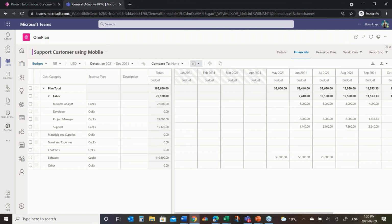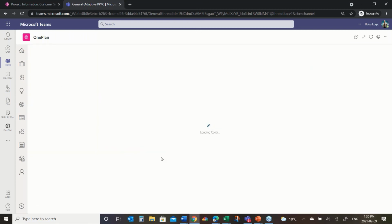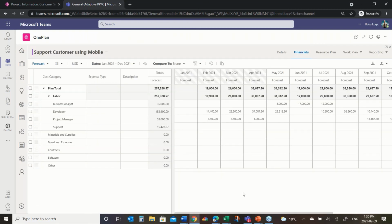I could define all kinds of other information here that I may want to capture. Once I'm in flight, we can flip from budget to start doing forecasts. We can start to look at where is the money actually occurring. Incidentally, we're now doing some work earlier than the project was originally expected to, and we're capturing our forecast as we move forward.